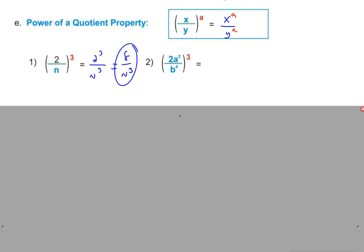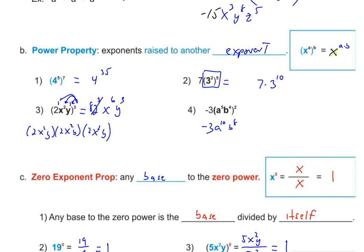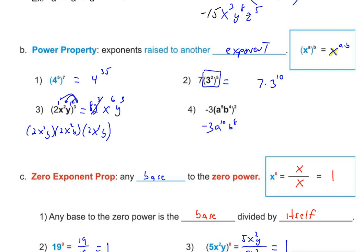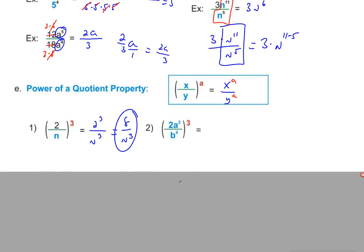So let me pause for a second. Do you see how you're kind of using this second power property in both the top and the bottom? It's really what we're doing. Because whenever you have a fractional base, that numerator could have some exponents in and of itself, and so can the denominator. And so you've got to be careful because you may end up using the power property. So this next example, if you look, that's what's going on.